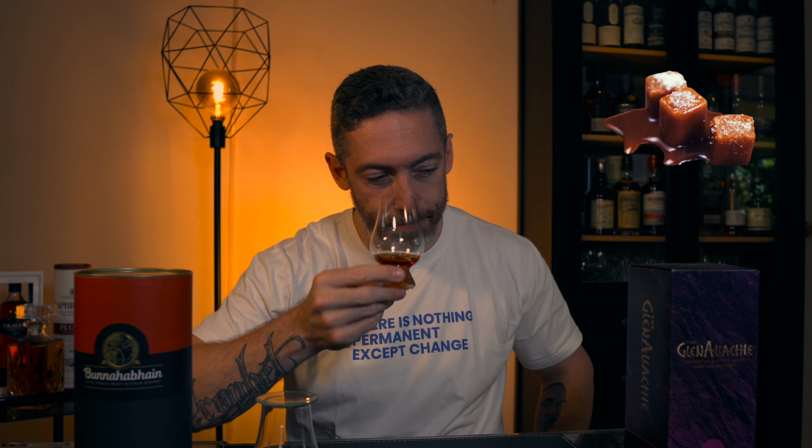So let's start with the GlenAllachie 12 on your right. On the nose, there's mocha here. Caramels and toffees. I get a saltiness, like a salted caramel on the GlenAllachie 12, which I like. There's a little bit of banana today. It's almost like a little bit of a creaminess to it. Good nose. There's a lot of different stuff in here, right? It's appealing on the nose, this one.